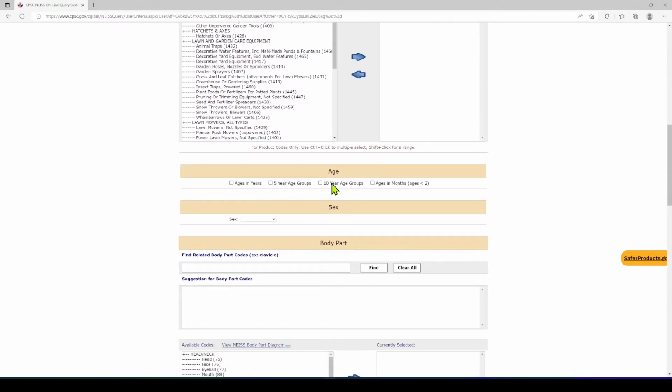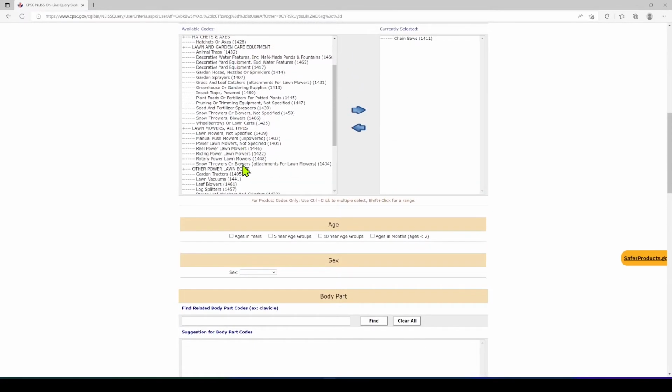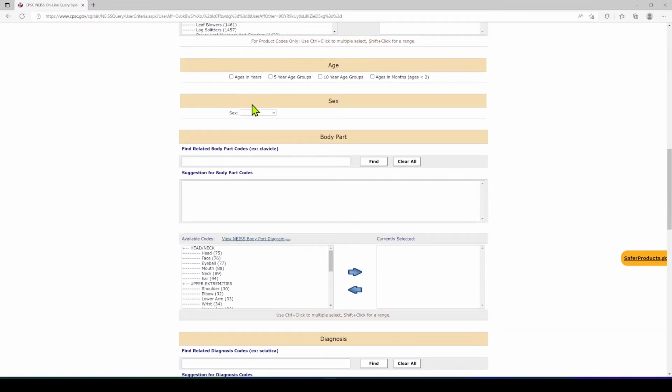I want to pull out all age ranges, so I'll just leave this blank. Both sexes, I'll leave this blank. If you want to look at something specific, such as you want to group them in 10 years or 5-year age groups, you could do that. If you just want to look at males or females, or if you want to pull out the query separately, such as I want to query for just the males and I want to do it again for the females, you could do it that way. And that's actually a way you can phase your study, such as I want to look at chainsaw accidents between males and females, or I want to look at chainsaw accidents in pediatrics versus adults. So you can do this either way.